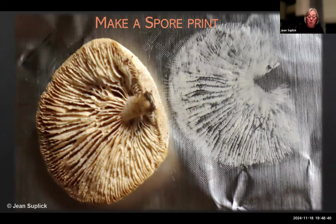I'll bet all of you have made a spore print at one time or another, whether that was in grade school or maybe with your grandkids or what have you. But spore prints are so useful for distinguishing between species. You can make prints yourself at home or in the field. Like I said, I do this a lot when I'm on camping trips. And there are approaches and discussions of this on the internet. I'm not going to go through them here.